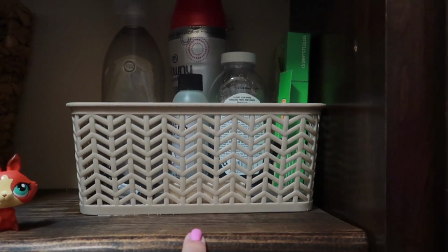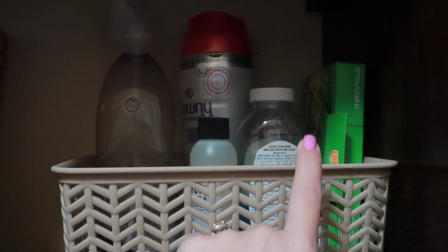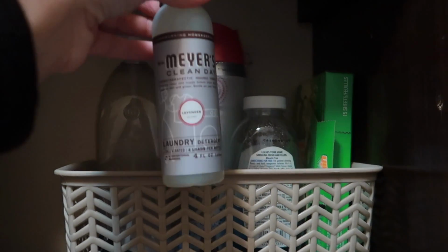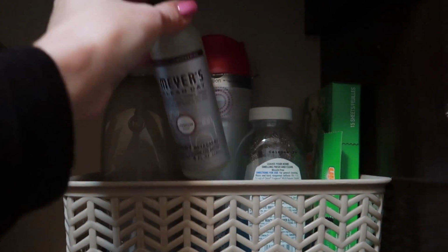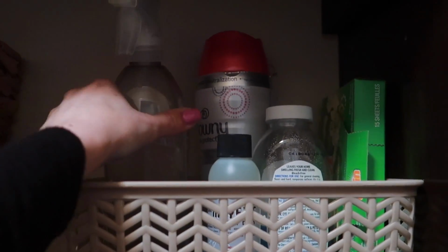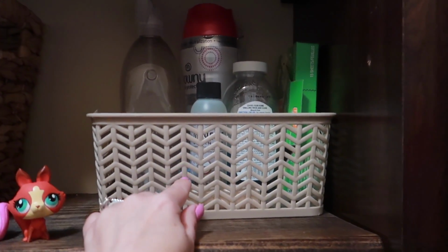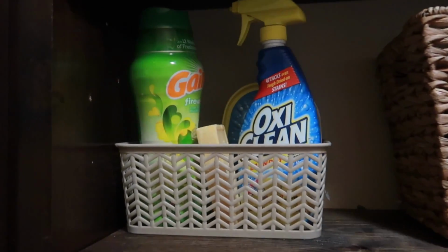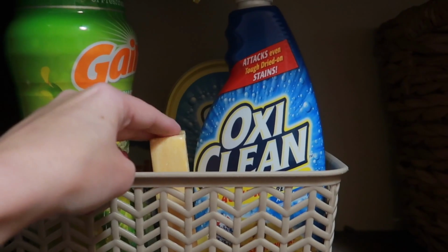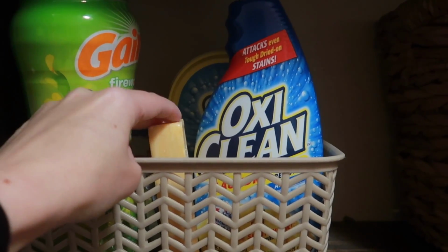But then I have these little bins from the Dollar Tree. And in this one, I keep dryer sheets and I got this sample of Mrs. Meyer's laundry soap. I haven't tried it yet. And then I have some extra beads, some homemade fabric refresher, which is pretty much empty. I need to refill. And then in this one I have my stain remover. So I have my OxyClean, this little, I forget what this is called, but it's a stain remover, and then some more scent beads.